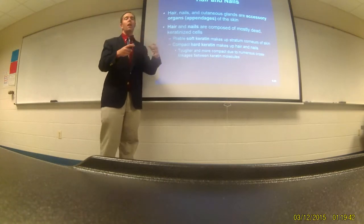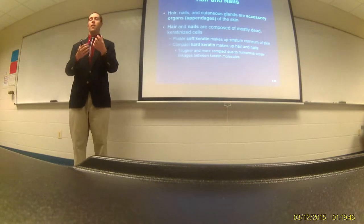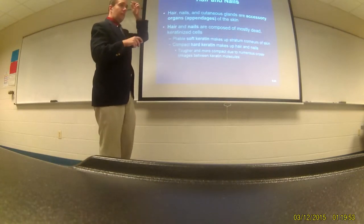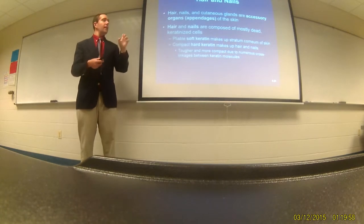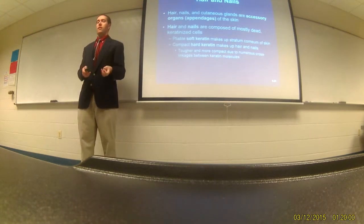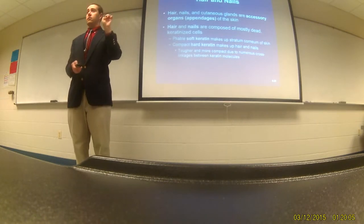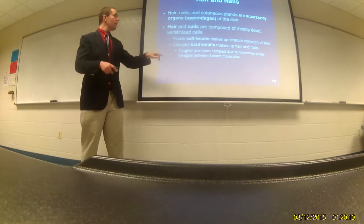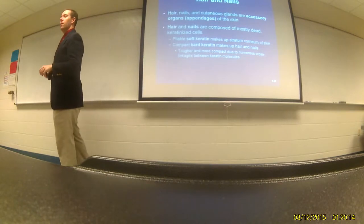Hair and nails are very similar. Okay? It's going to be very easy to think of our nails as simply very large, thick hairs. The actual hair and the nails themselves are mostly dead keratinized cells. So when I look at my nail, what I'm seeing are dead cells with a whole bunch of keratin. In there is soft keratin, and also hard keratin.